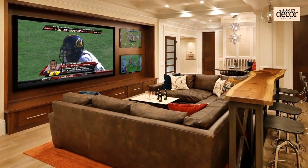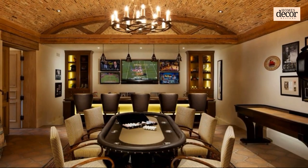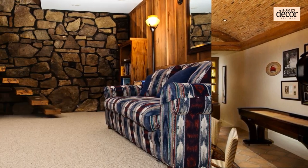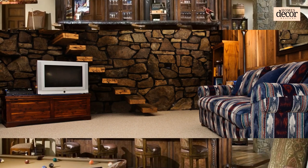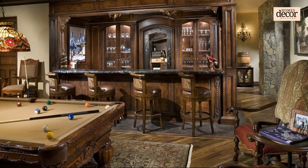In addition to these key elements, there are several other factors to consider when designing your man cave. For example, you may want to include a bar area, a pool table, or a home theater. The possibilities are endless, and the key is to create a space that reflects your personality and interests.